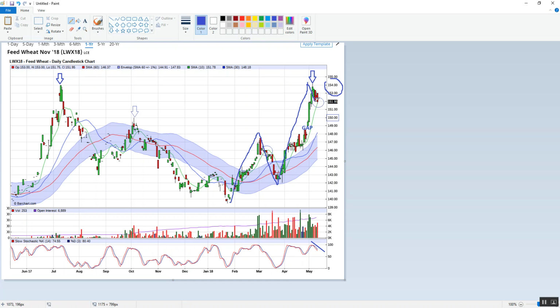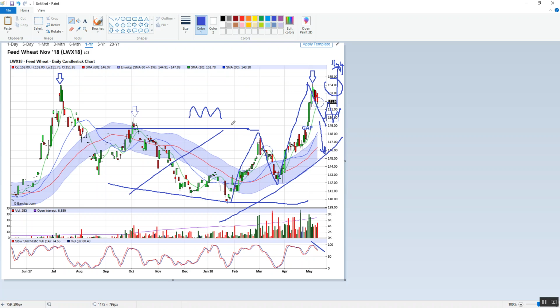We probably could see a pullback here, even come back to test this gap fill here, consolidate, and then we're looking for the final push up to 164 on the longer term basis. But obviously, if we came all the way back, didn't stop here, and we eroded and closed below this 60 SMA, then we'd see sort of consolidation falling back in this longer term pattern here. But at the moment, we've got this kind of upwards trend.